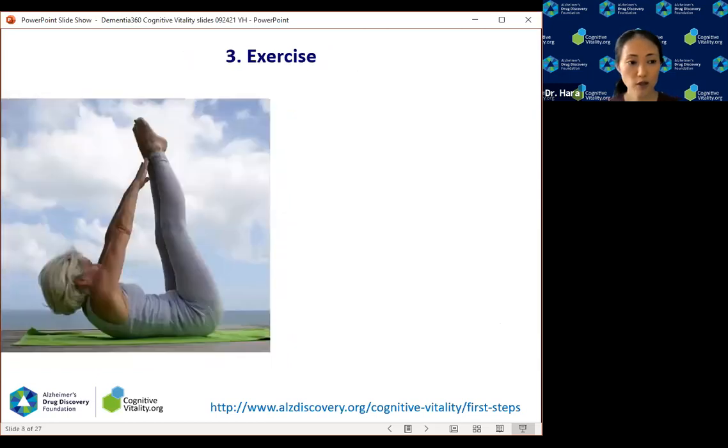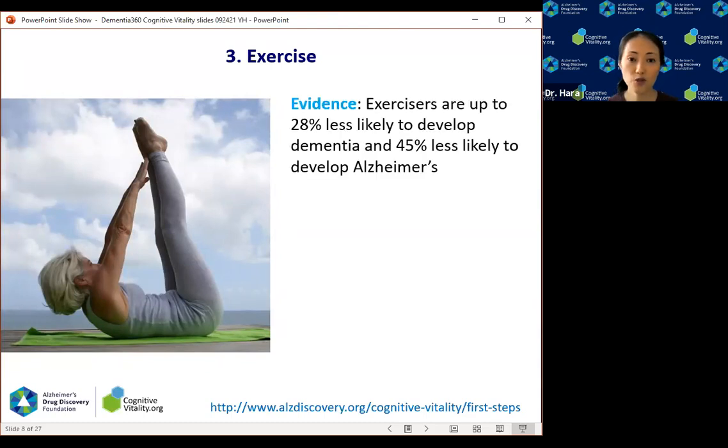So the third step for cognitive vitality, and I think this is one of the most important steps that you can take for your brain health, is exercise. We all know that exercise is really good for you. It's not just good for your brain, it's also good for your overall health. So it's probably no surprise that it's good for the brain, but the evidence is really striking.